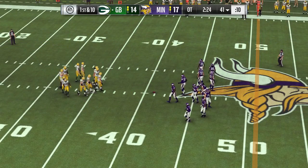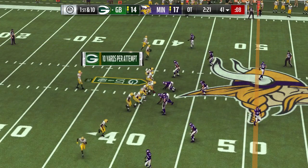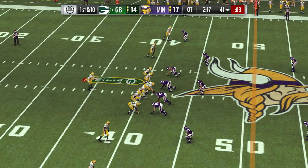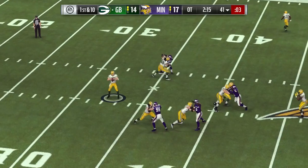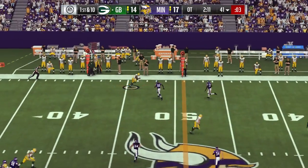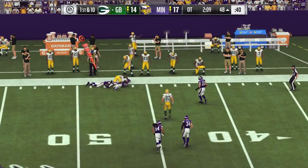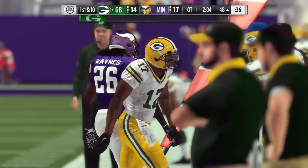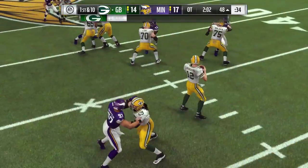Offense comes to the line now, first and 10. They come up in an empty set. Four wide receivers, one tight end. Here's Rodgers to throw. He's got time in the pocket. The left side throw complete to Adams. And he's brought down. 11 yards on the pickup, and the Packers are going to have a first down.